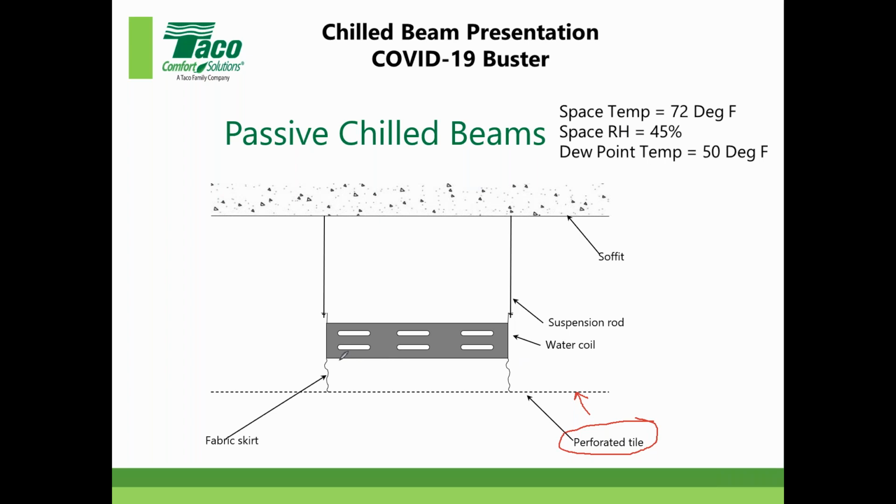And we are circulating chilled water, again above the dew point temperature. In our case, the dew point temperature is approximately 50 degrees Fahrenheit. So we're circulating chilled water somewhere between 52 and 60 degrees Fahrenheit. When we do that, the coils will cool off and the warm air will hit the coil and drop through the ceiling.